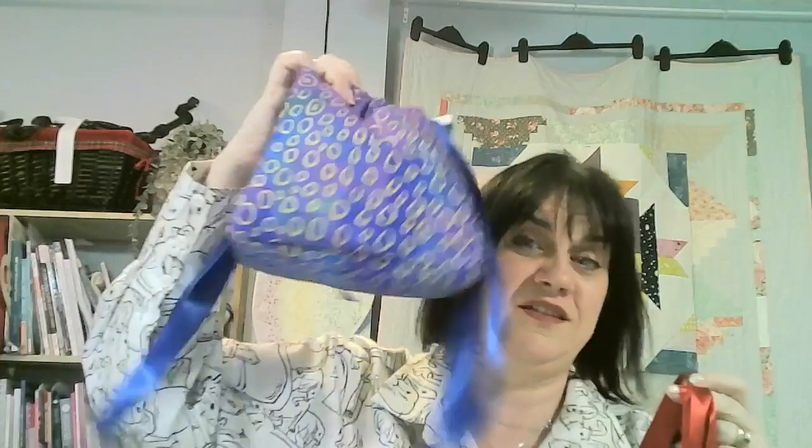So this one's for me. This one's for little man. This is for Jonah to hold all his trains in. So yeah, well, it had to be. He needed one. It's going to hold a lot of trains, and then this one I'm going to have because I think it's delicious, this fabric. But yeah, really nice idea.